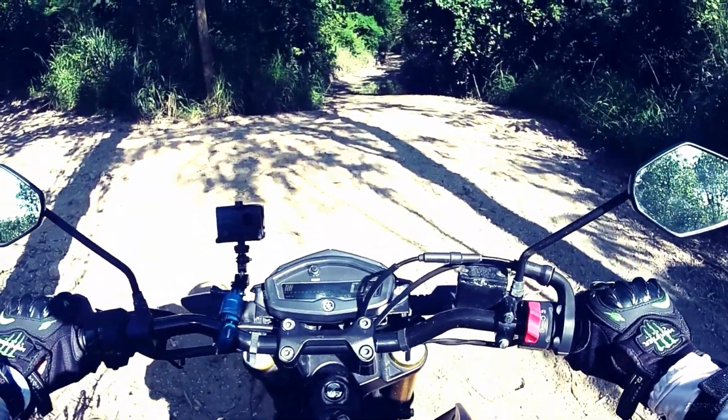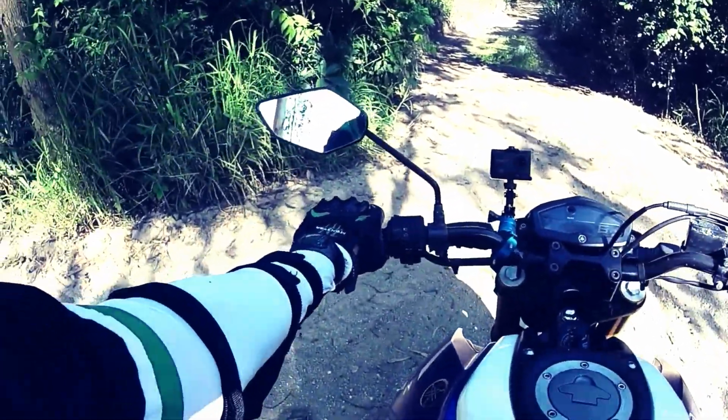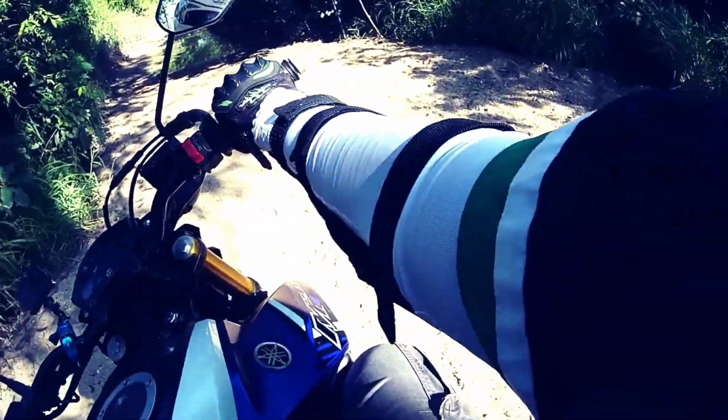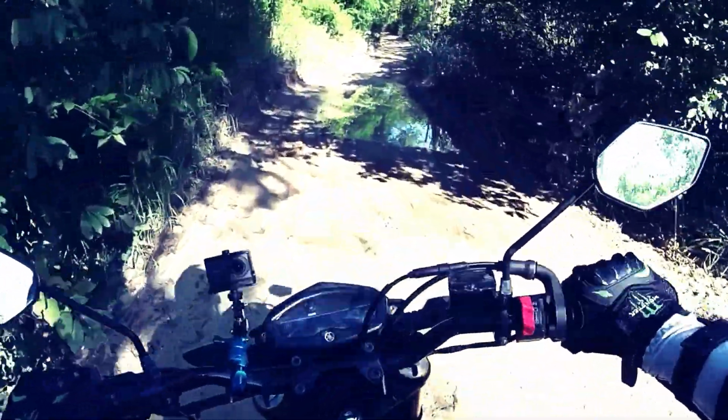So I've got a flashing light there, the front camera, and my camera. Is it on? It's hard to see. Yes, got simultaneous camera action. This is a two-camera shoot.